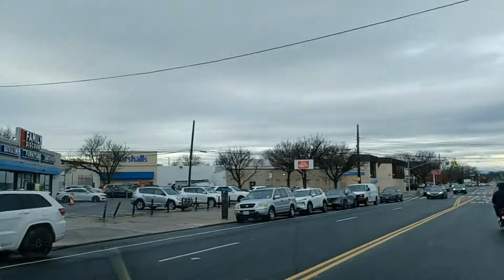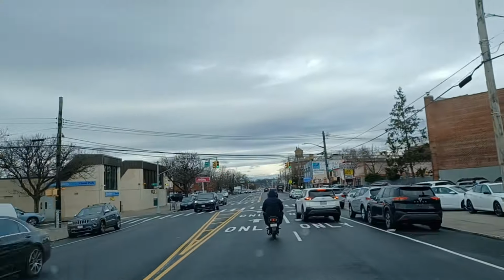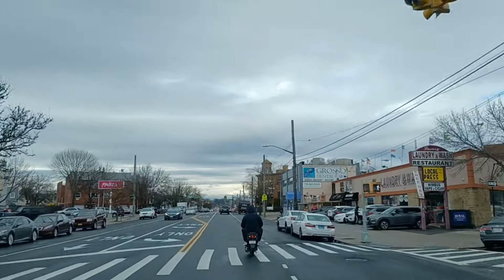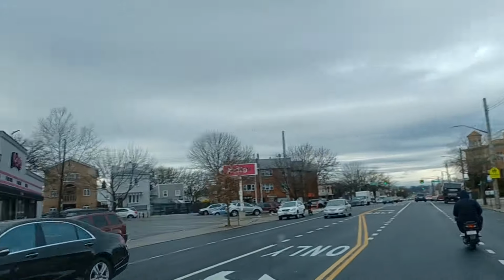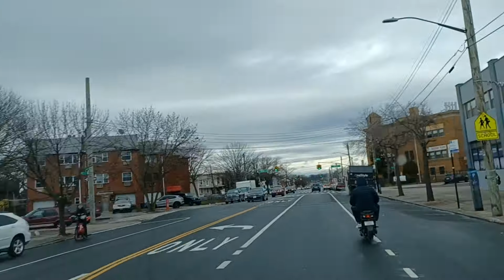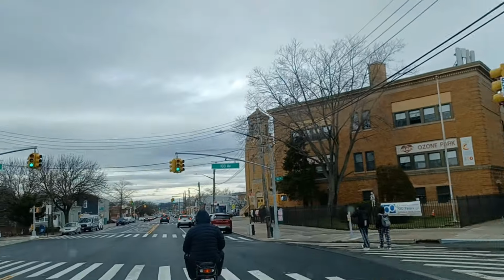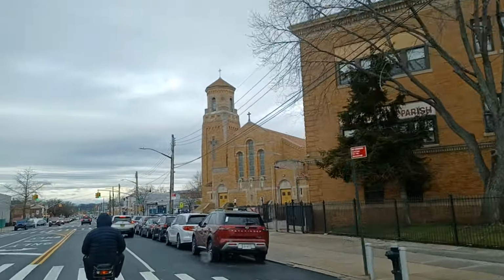This used to be a Mandy's, and now it's just every other thing. It's always open. There's always a new store opening there. Or that was the, no, that was a Dress Barn. Now it's a drugstore. What does it say? Just be careful with this guy. It's a beautiful church here.